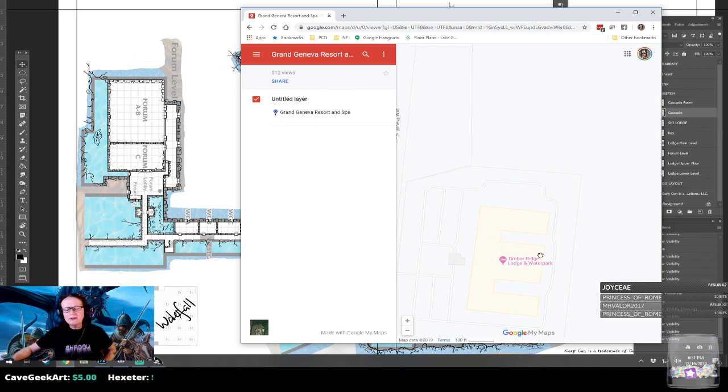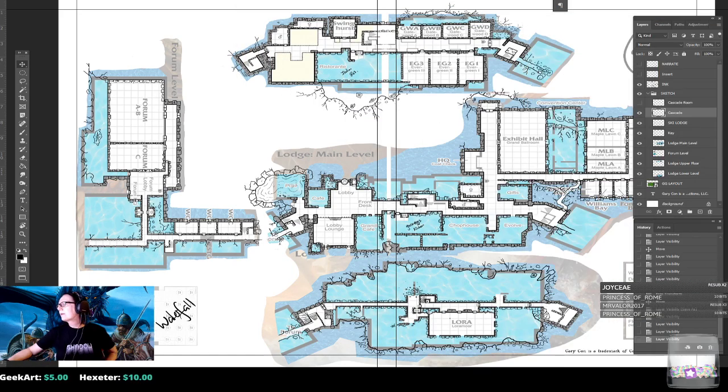Timber Ridge Lodge. I'm going to see if I can find a Timber Ridge Lodge and Water Park floor plan. That's what I'm going to go search for right now.